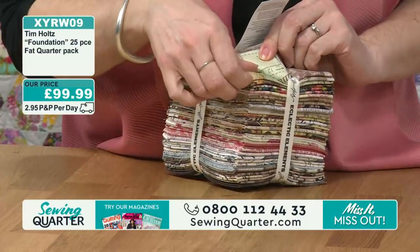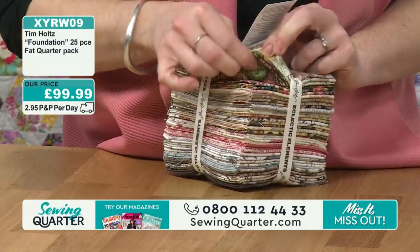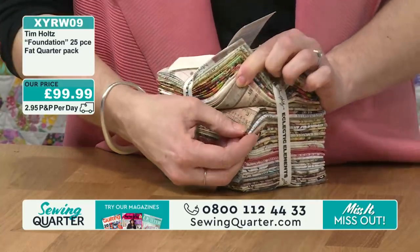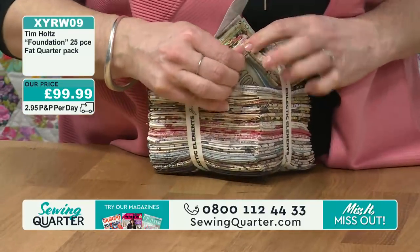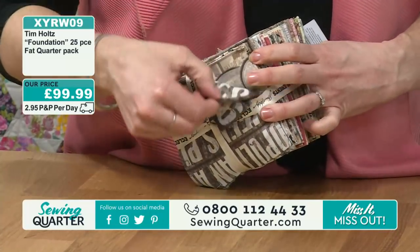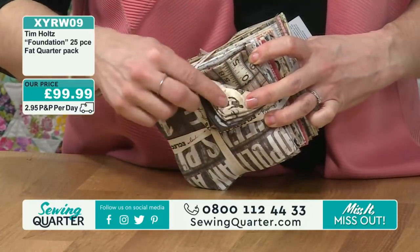I don't know if this is the actual one, so I won't open it just in case it is. But you've got some florals in there. You've got the lovely rulers. I don't know if you can see there, the rulers there. So beautiful colorways. I think these look lovely with leather sofas and things like that, and it can be very much a masculine fit.